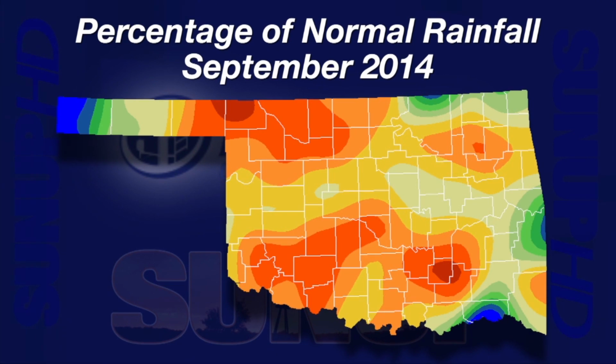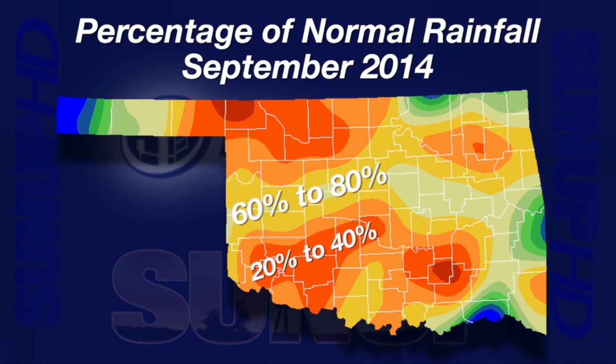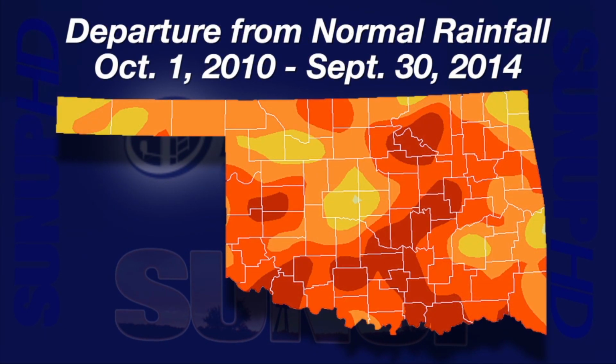Now if we look at that same map except percent of normal rainfall, compared to normal, a bunch of places had less than 40% of rain during September to even less than 20% of normal. And remember, this was after a really dry August as well, so those two combined really gave us problems. But also remember that October 1st is the 4-year anniversary of the drought. It started way back in October 2010.